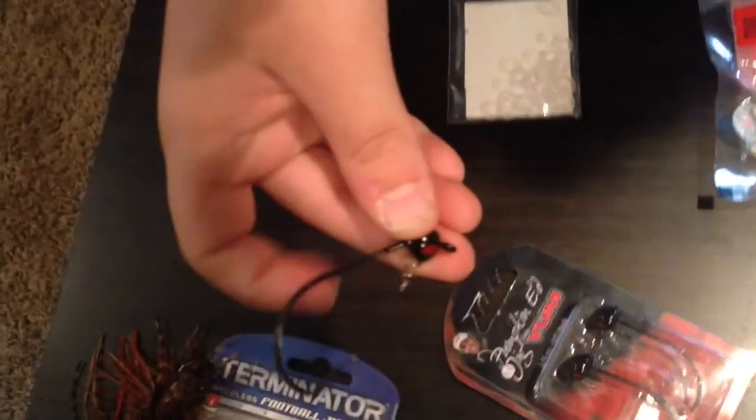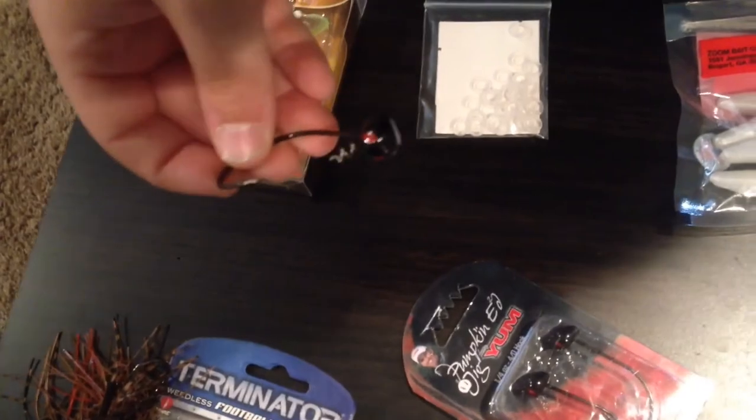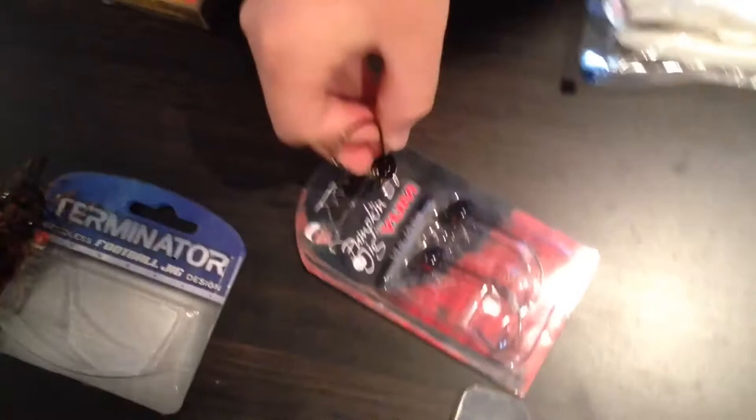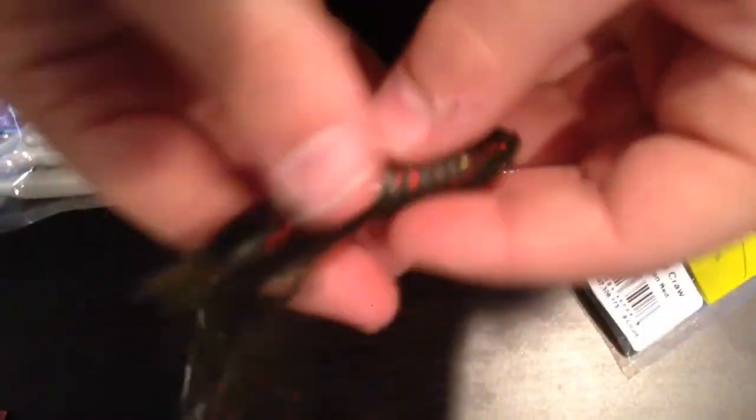And then I got the... Oh my gosh, I'm blanking out. Yum shaky head. Yeah, shaky head. Sorry, I just blanked out. Little red eyes for some reason. Kind of weird, like a walleye jig. Yeah, I guess. And then got the Packercraws, baby Packercraws, hollow body.